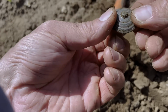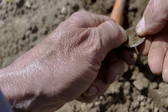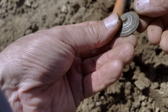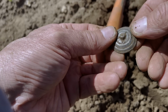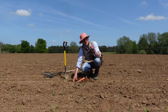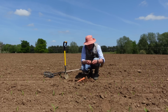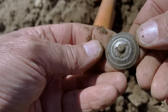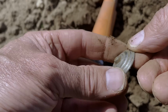Let's just get this out. My feeling is that's not very old, but who knows? I think it's silvered copper. It's definitely silvered, isn't it? Definitely. And it looks to have a sort of... Gosh, it feels brand new. It's really annoying. It feels brand new, but that's not to say it is. I don't know. Quite like it, whatever.